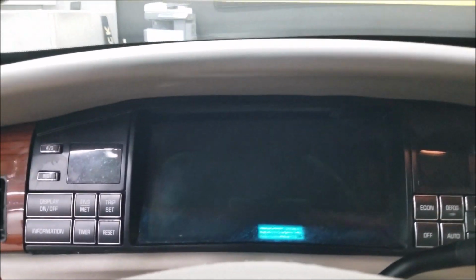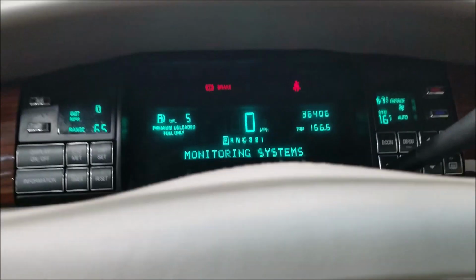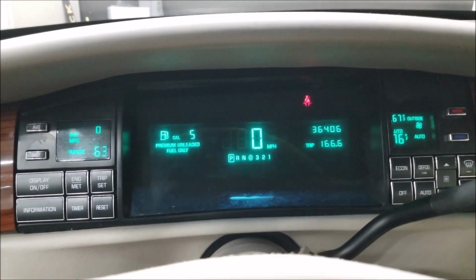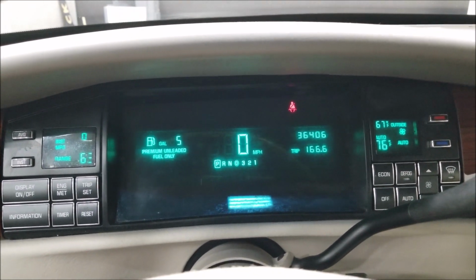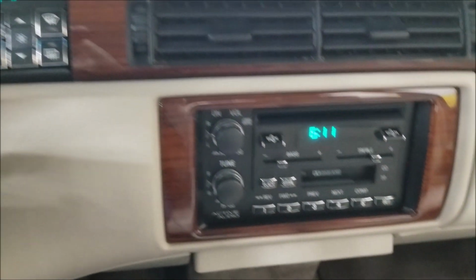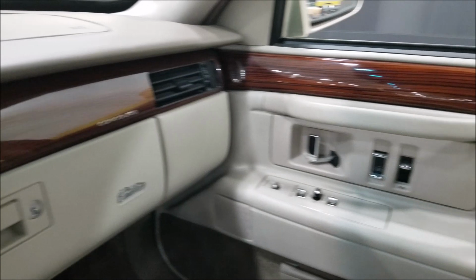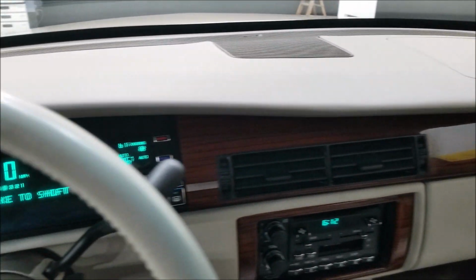Check out the dash, not peeling, not sun faded, not cracked. Of course, Twilight Sentinel here, driver's information center. Let's go ahead and start this up so you can hear it run. AC blows cold. Everything seems to be working fine on this car. If you watch the monitor system as it checks it, all systems okay. There's no warning indicators, anything like that. The only light on is the seatbelt light, since I don't have that on. There's your exact miles, 36,406. Of course, kind of right between the cassette and CD era, so AM, FM, cassette, and CD on these. Of course, the simulated wood interior. Very elegant, very nice looking interiors on these cars.